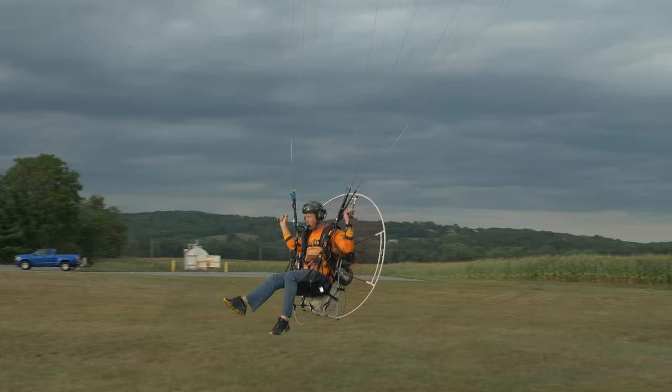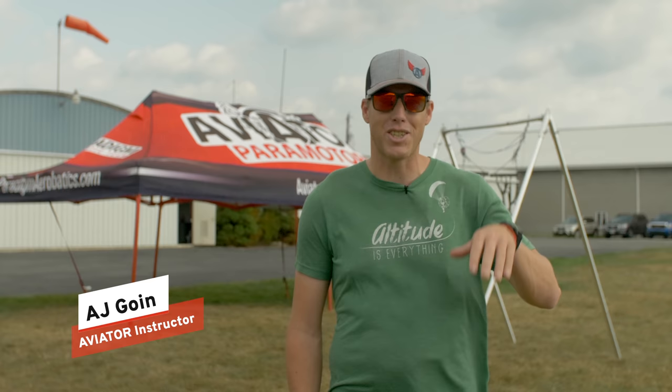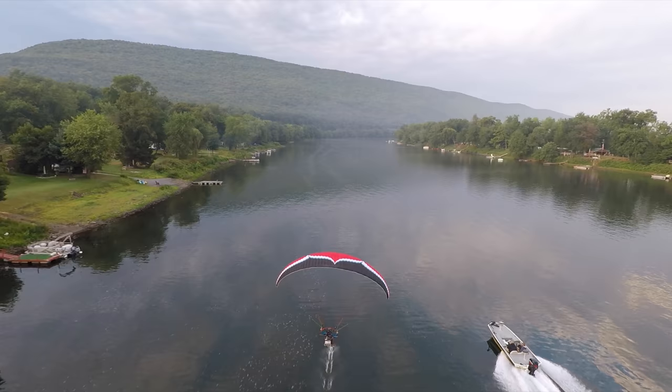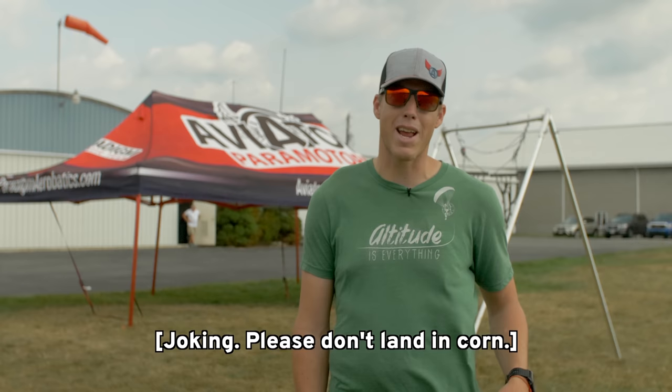This is definitely not Florida. We have some ridges to fly around. We're not just constantly looking at swamp and alligators. We actually get to play with some elevation and terrain changes, and there's nothing like that. Swooping down by the trees, foot dragging the river, and buzzing the corn. Oh, and landing in corn. You can't forget that. That's a good time.